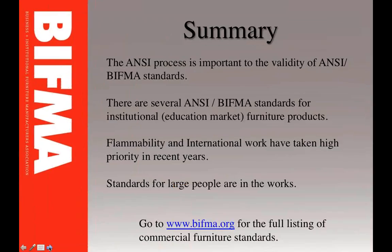So I'll summarize. The ANSI process is very important to the validity of the ANSI BIFMA standards. There are several standards that are relevant to the educational market. I will affirm that you won't see education in the scope; usually the terminology is institutional, and again that applies for educational and healthcare and so forth.